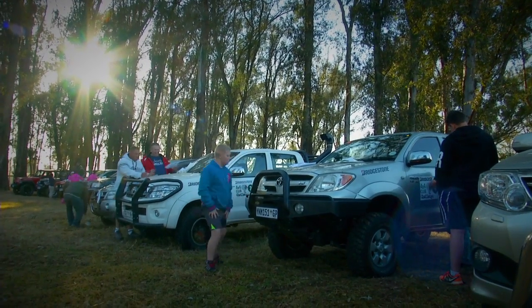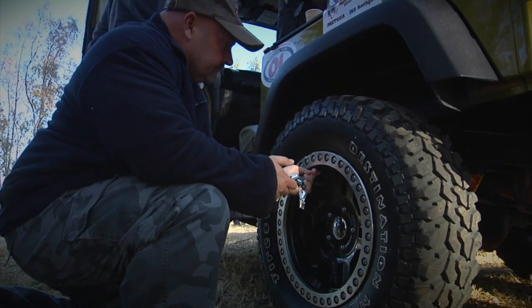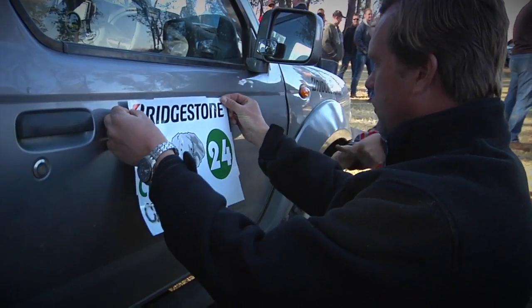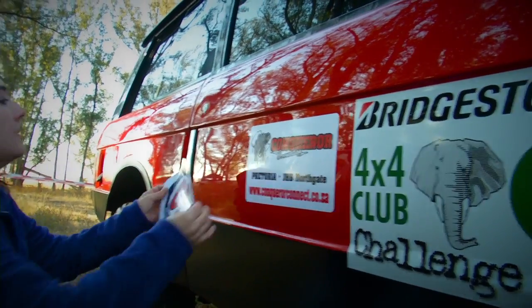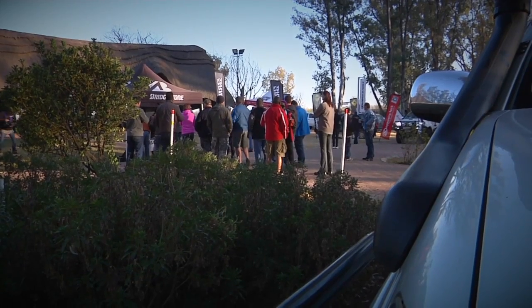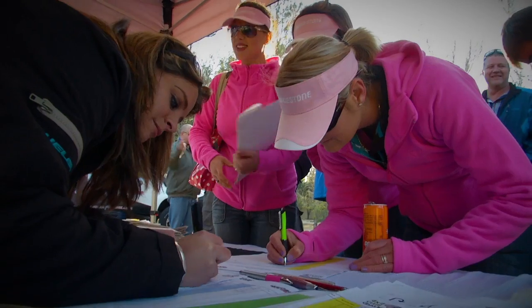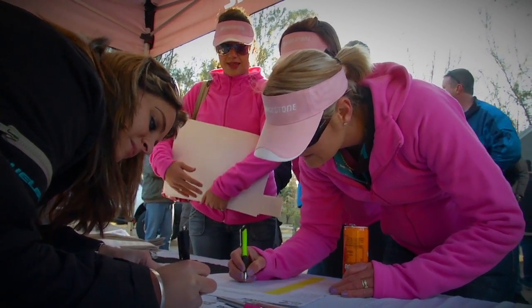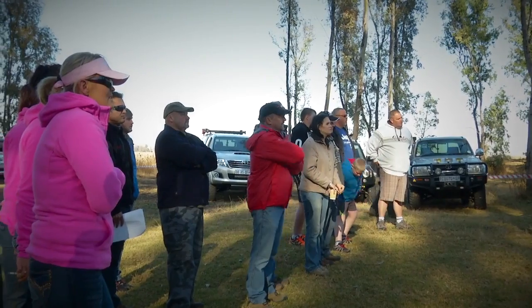As always, the field represented a motley crew of different 4x4 vehicles and experienced and less experienced off-roaders. This included a few of the usual suspects in their Jeeps and Suzukis, as well as some classic legends. Another entry to keep tabs on was the Toyota Hilux of Michelle DeLange and Susan Saunderson, an all-girl team in pink, driving in their very first 4x4 competition.